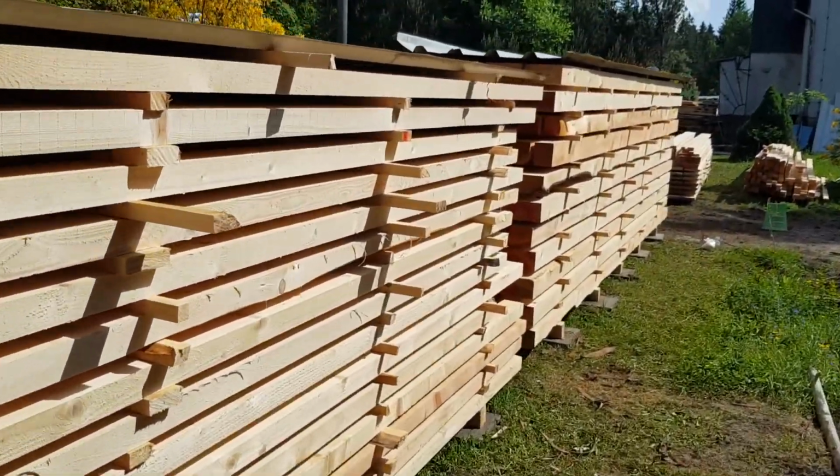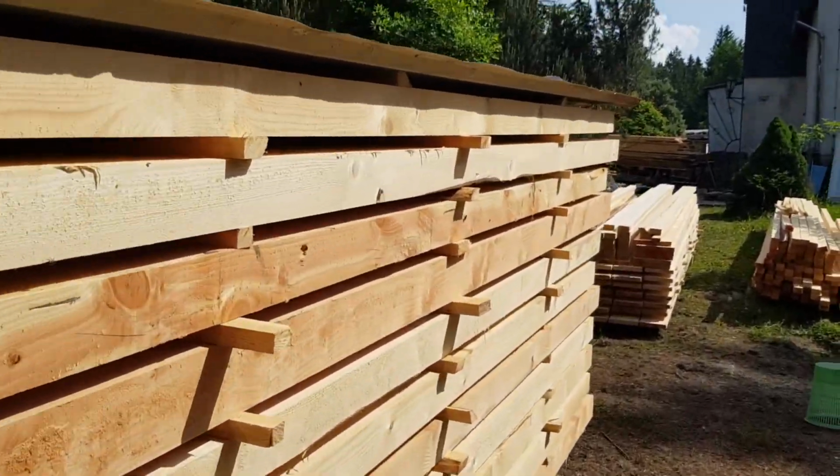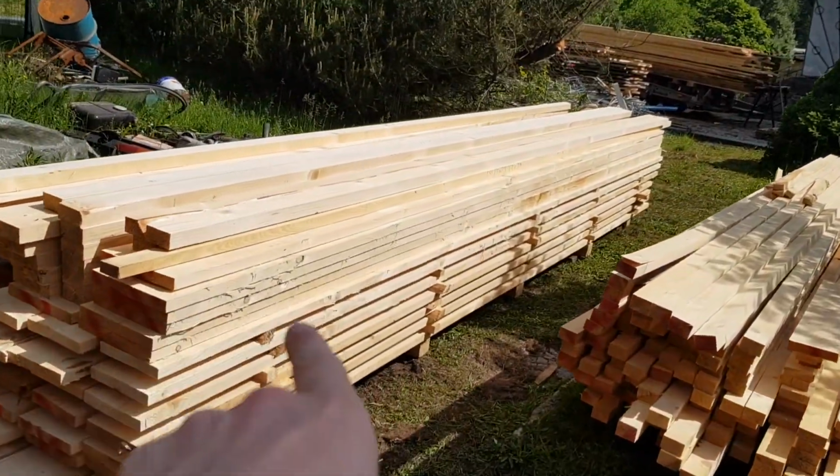Okay, so what you see here is just over half of the lumber we had cut. All of our piles here. This still needs to be piled, right? There's no spacers yet.